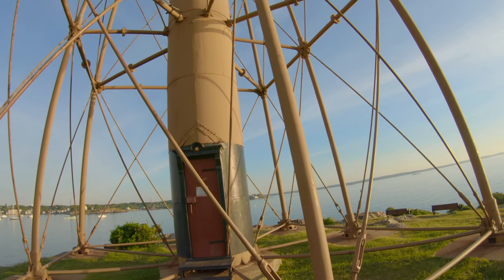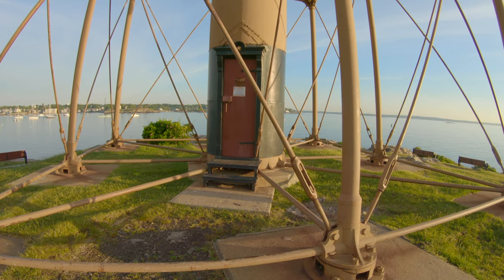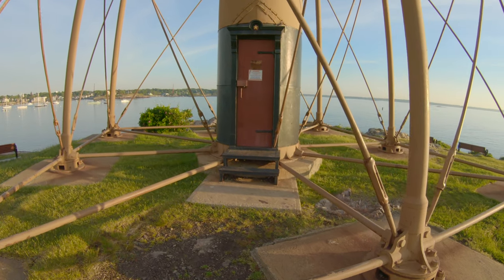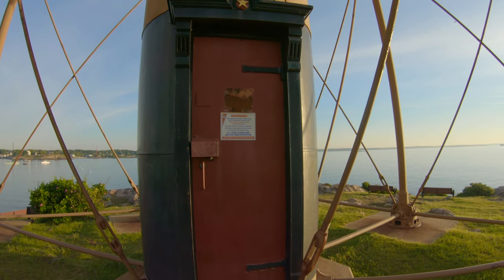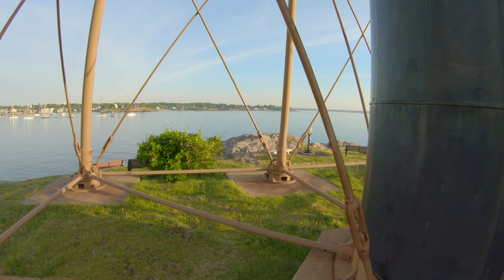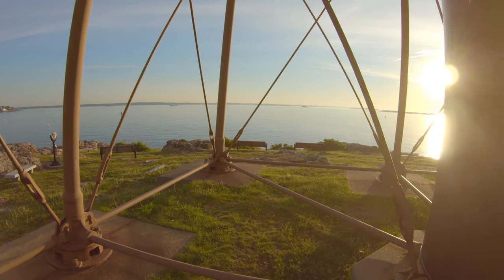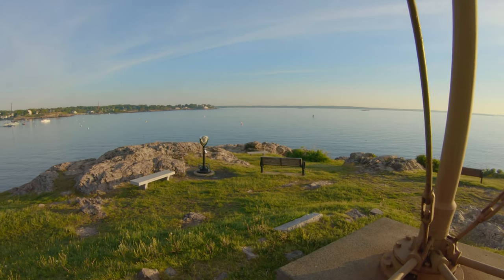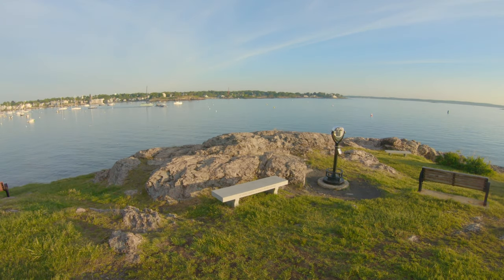This is a 105 foot tall pyramidal skeletal tower, and this was built in 1895, or at least completed in 1895, and became the new lighthouse. I always love this door with the star on it. There are just a few pyramidal skeletal lighthouses in the United States. I've seen a few myself, and I believe I saw one or two of them down in Florida.